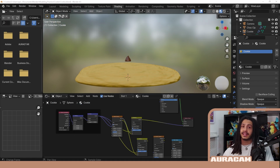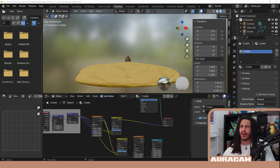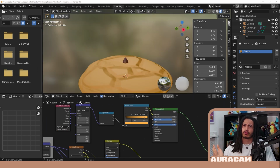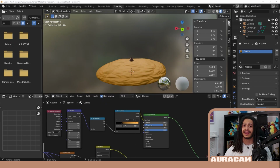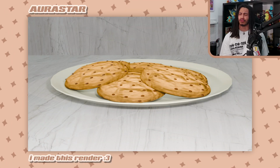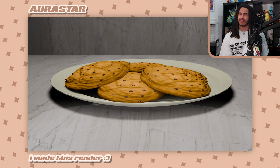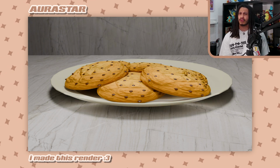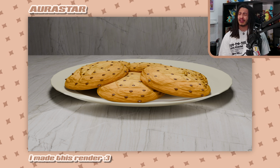I did have the idea to use noise myself, so I am glad that I was kind of on the right track, but knowing what to plug into where to get it to look right is gonna take a bit of time. At least I shaded the chocolate chip myself. That's something. After all that, here are the final renders. This one in Eevee just looked really bad. This was a bit more atmospheric, and then my final render was in Cycles. While still not that great, at least it looked a little bit tastier.